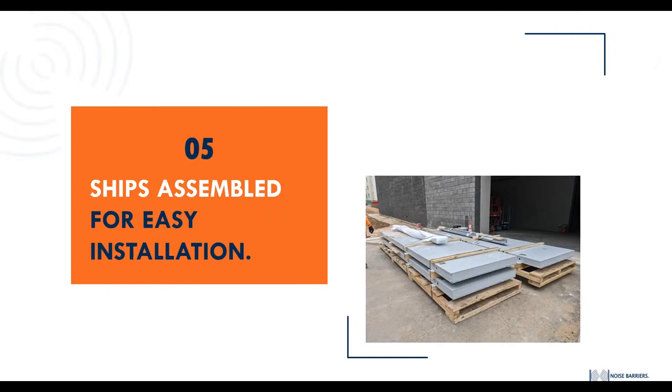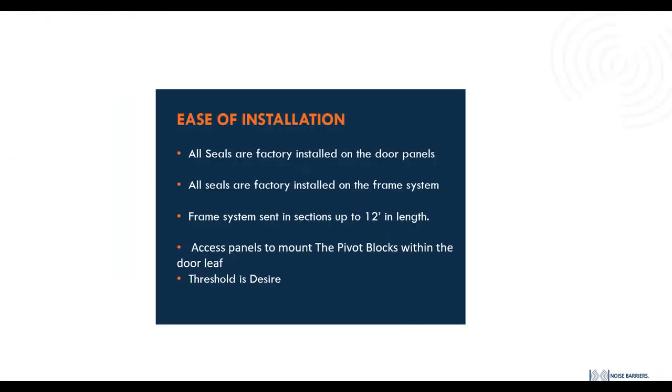Ships full panels. Nobody's assembling panels. Nobody's putting seals on. As I said, seals are factory installed on each of the door panels. They're installed on the frames, to set in sections as large as possible for getting into the building and handling and freight. Thresholds are desired. We work around it if it can't go in there, but we desire a threshold.